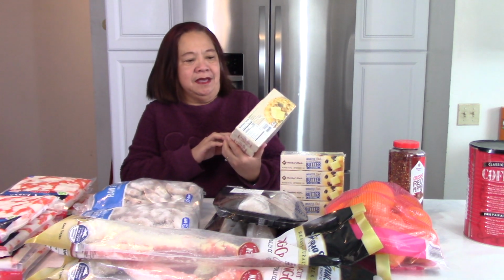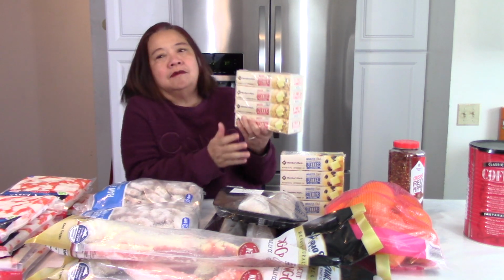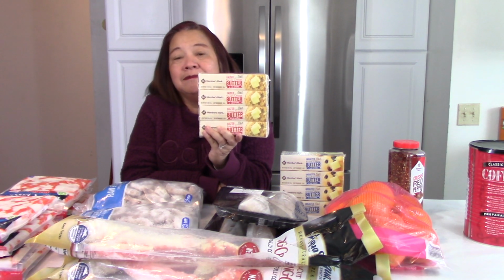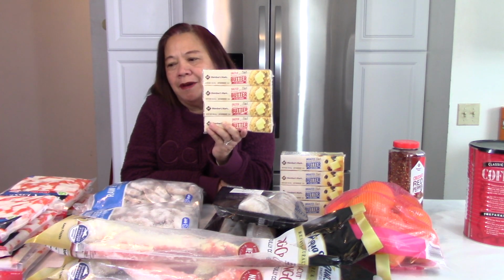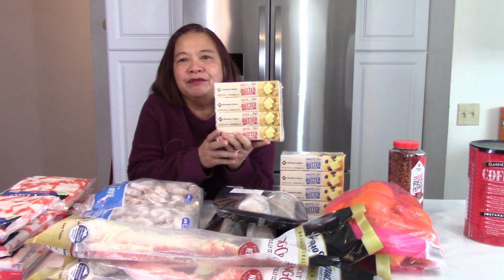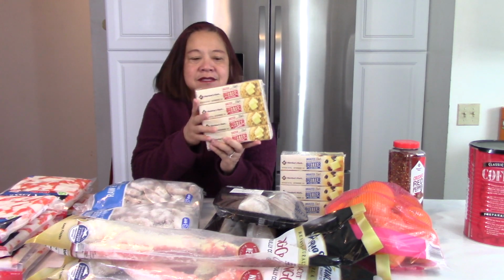And I'll show you, here's how I buy my butter. Our butter is in 4 packs of 1 pound butter. And there's 4 sticks of butter in each box. So you see how much I use butter. But you know, it's cheaper to buy because we buy it by bulk at this Sam's Club. And if you buy this individual pack, they're like $3 a pack. And there's 4, so it'd be $12. But I only pay $8 for this 4-pack.